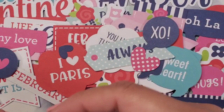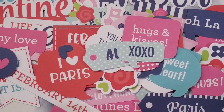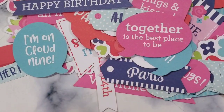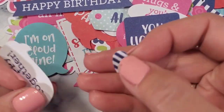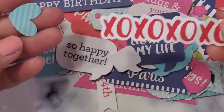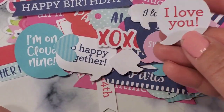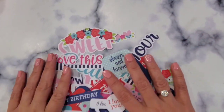How beautiful. Right? If you don't want to get the odds and ends, you can use the icon stickers if you want to. It's a little bit smaller though, because the size is made for the odds and ends. So cute. You light up my life. I love everything about it. So adorable, you guys. So, so cute. Isn't that amazing? And then some more banners that spell Happy Valentine's. I love you and some hearts. So I love, love, love this collection. I think it is a cute collection to play with.